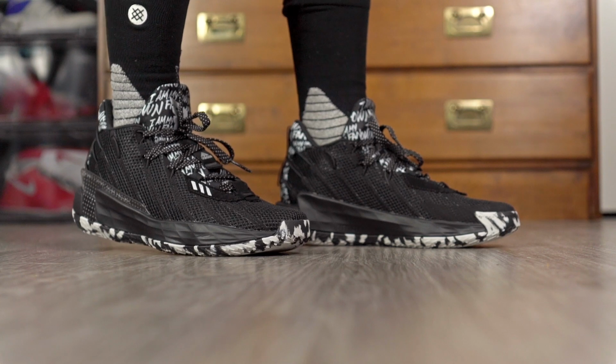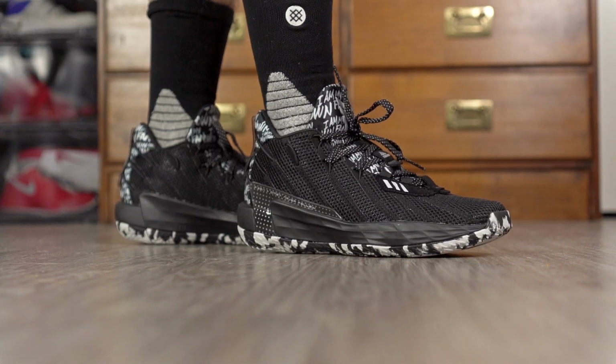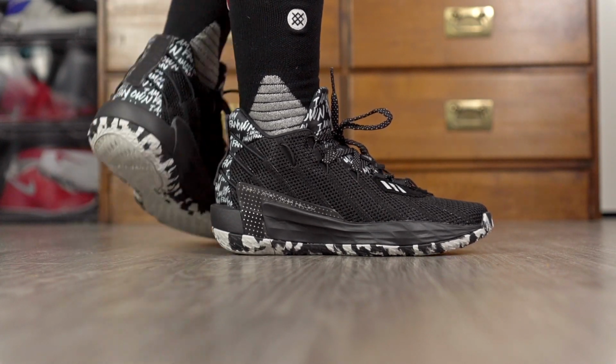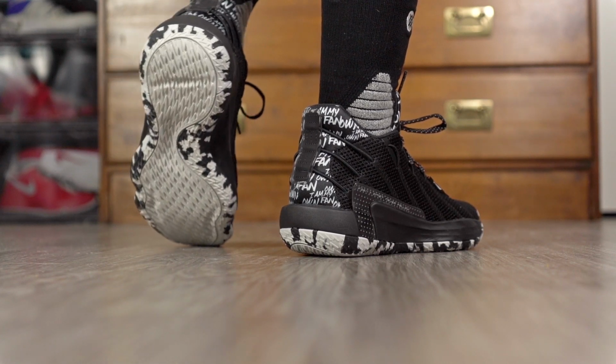Alright, next we got the Adidas Dame 7. Dame 7 has very comfortable cushion with that full-length Lightstrike. The heel has crazy compression, actually a little too much when you get it in at first, but it does break in and does bottom out and stuff like that, so you don't have to worry about that. But still, a lot of compression.